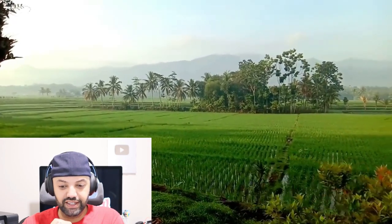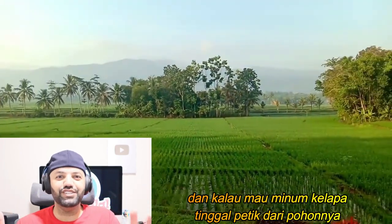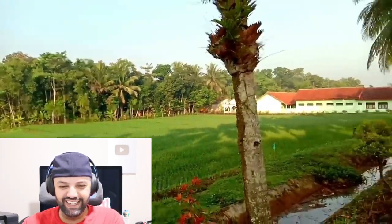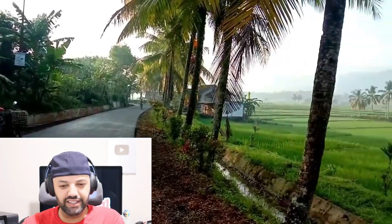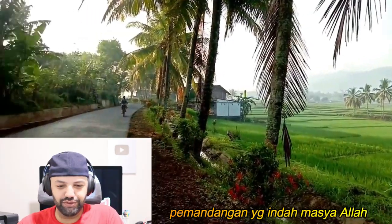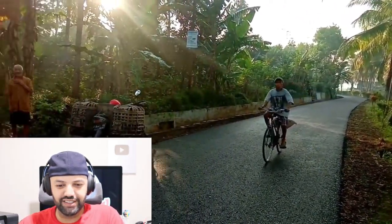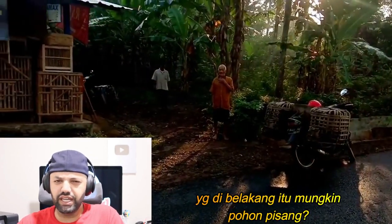Ini jarang-jarang. Di tempat lain itu pemandangannya seperti ini, teman-teman. Sangat indah sekali. And if you want coconut, just outside your front door, the trees are right there. You can grab. Wow. Masyaallah. What a beautiful sight. Those are, I think, banana trees, maybe.